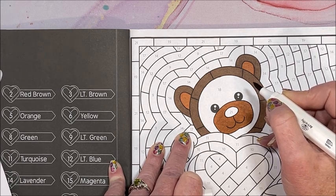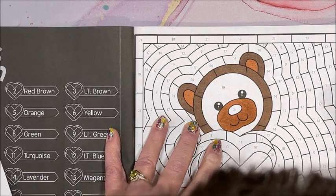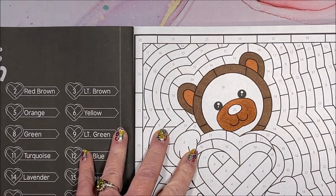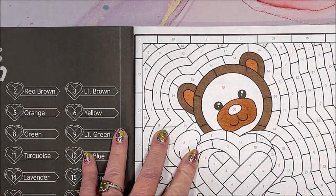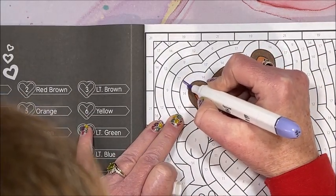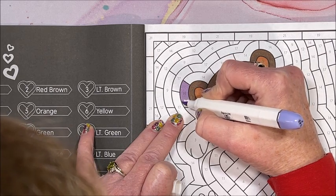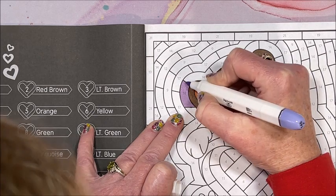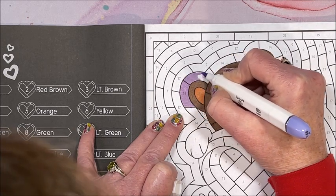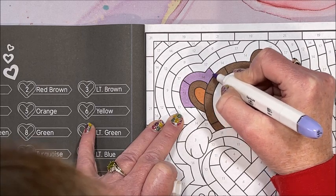Who receives the most Valentine's Day cards? This one's kind of interesting too. Then I'm going to do the color that's around the bear, and that's 14, which is lavender. Lavender P145, yep. So, who receives the most cards? Teachers. Isn't that nice? So I suppose when they exchange Valentine's Day cards in school, the teacher usually gets one from each student. So I guess that makes sense. And so, okay, next up.